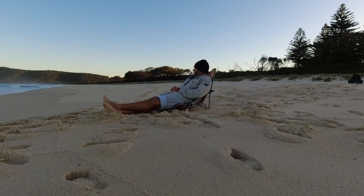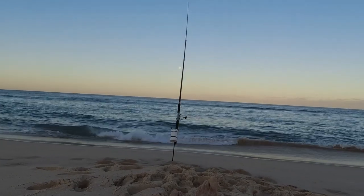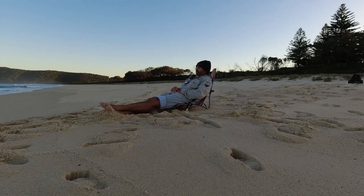What a wonderful afternoon. Summer's gone. You can tell it's just not humid anymore and it's starting to get a bit chilly. We got the moon coming up. I'll turn this camera on so I can show you. See if it'll pick it up. It's right where the rod is over there. I'll zoom in. It's going to be a lovely night. A bit chilly, but it's going to be lovely.